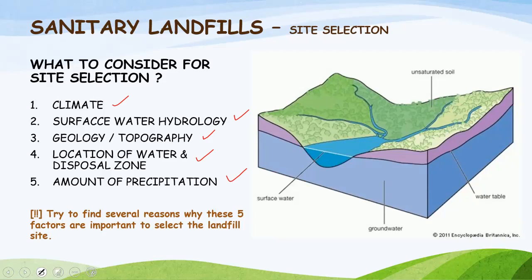One assignment for you is to try to find several reasons why these five factors are important for the site selection of the landfill.